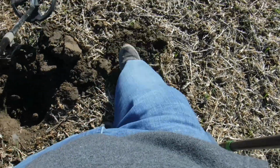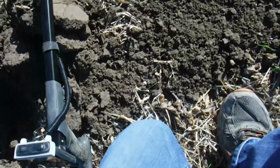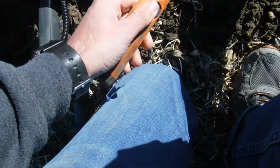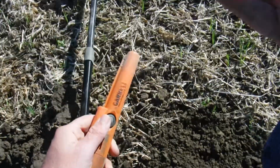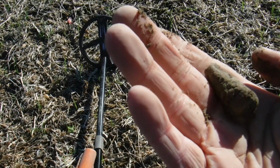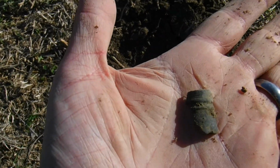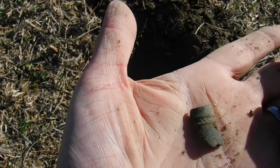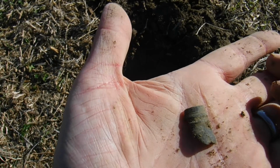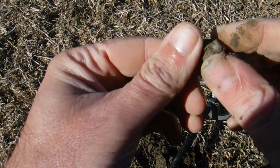Might be some aluminum. Nope. Piece of rolled up lead. This was pretty deep. Don't know what it is. Looks like it was round or cylindrical, but looks old. Found another piece of lead. Looks like pewter, actually.